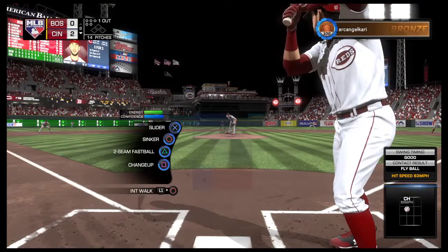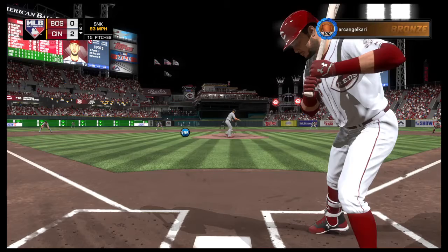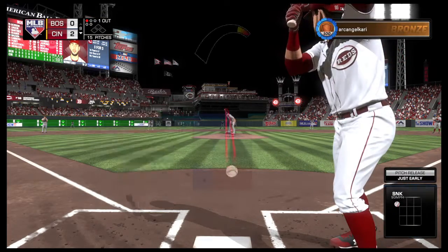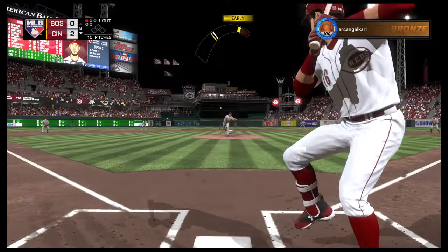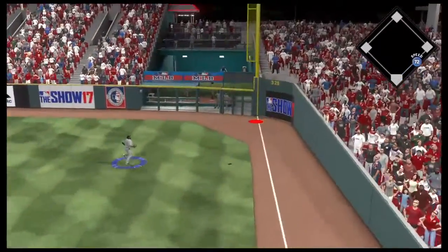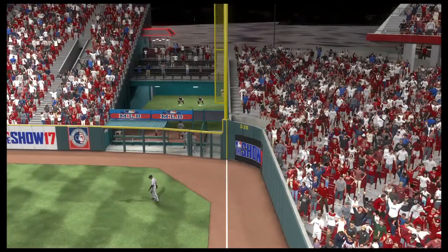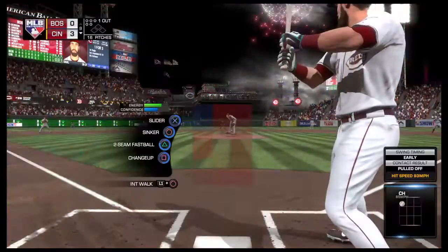Standing in, Andrew Benintendi. He could really use a knock here. 0 for 3 in the game so far. Off the plate and away there. 1 ball, no strikes. A swing and a shot hit down the corner. Mazzara on the move. Oh, and it's off the foul pole in right for a home run.